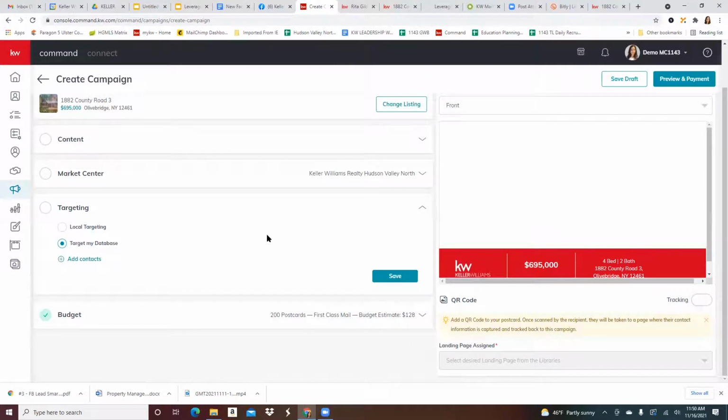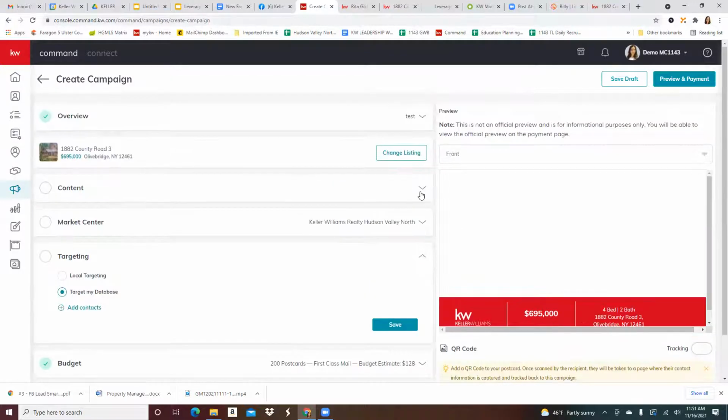So every time you buy or sell, you locally target the area, and you also send it to all your past buyer clients who own houses. Is that another example to them that you're still actively selling real estate, right? So you go through this whole thing, they send out the postcards, and you can do that right through the system. Okay.